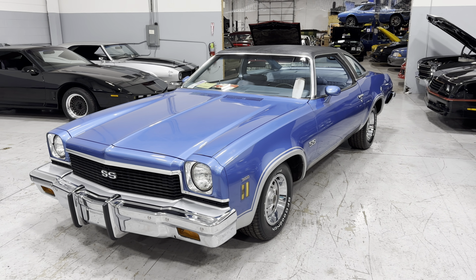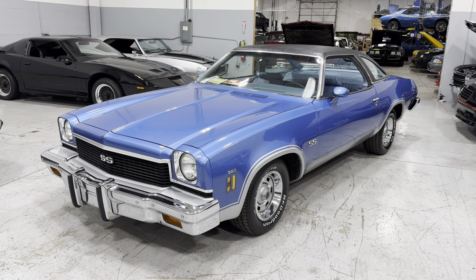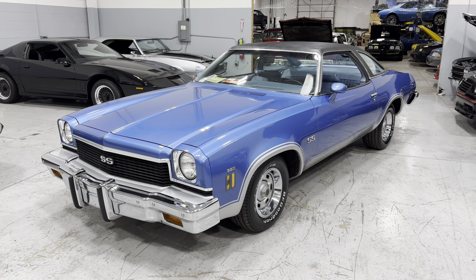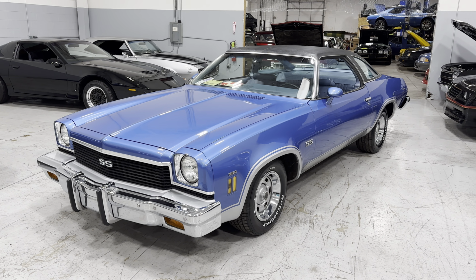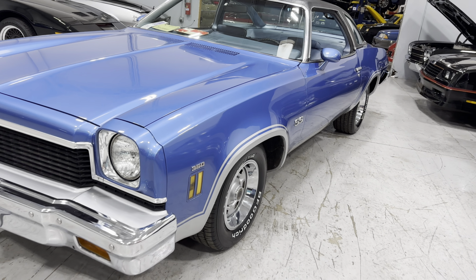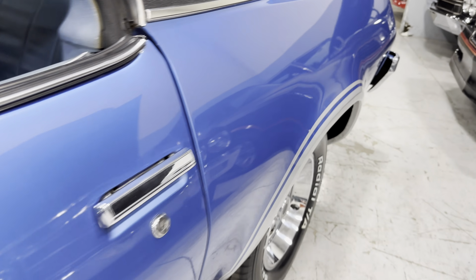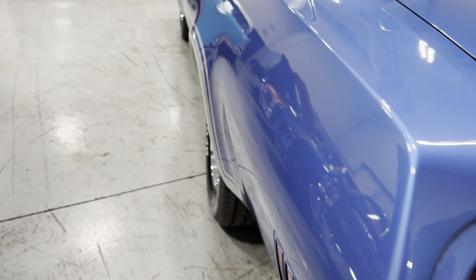And today I have a very rare find. It's a 1973 Chevrolet Chevelle Malibu, finished in this bright blue metallic, which is the original color to this car. It's been repainted one time. Beautiful, beautiful paintwork. No bodywork ever performed on this particular car. It's nice and straight.